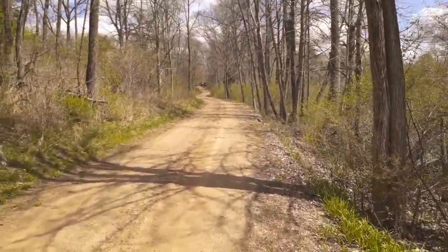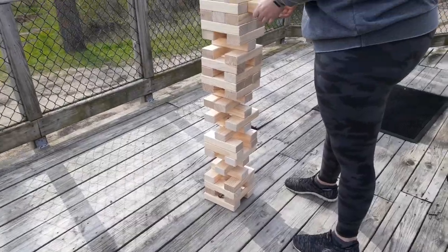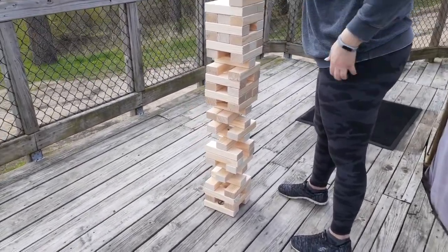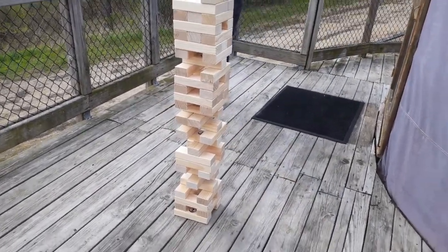Anyways, I'm not going to make you walk this whole thing with me. Things are getting intense at the Glenbrook Yurt. Make sure you get the good side of my butt. Stop. This is mighty impressive.